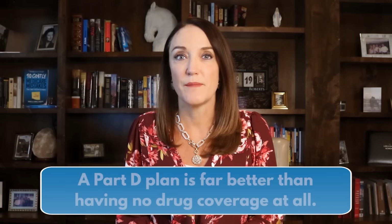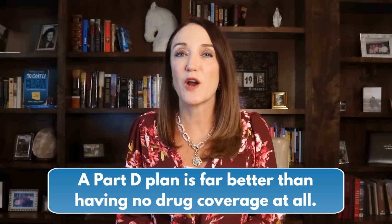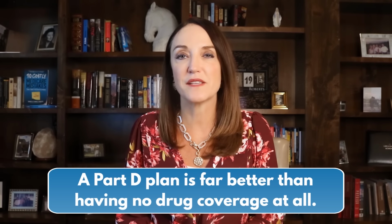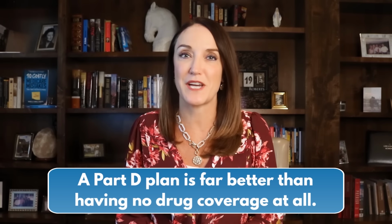Some people take so few medications that they never even get out of the deductible stage. Others who take more medications, and especially brand name medications or specialty drugs, may be spending money throughout all 4 stages. So it's fair to say that Part D is far better than having no drug coverage at all, but it certainly does factor into the costs that people need to plan for in retirement.